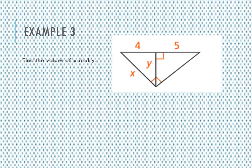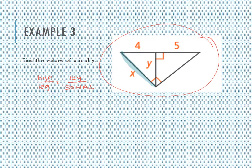This says find the values of X and Y. So if X is here, what part of that triangle is that? Is it the hypotenuse, is it a leg, or is it an altitude of the big triangle? It's a leg, right? So I'm going to use hypotenuse over leg equals leg over segment of hypotenuse adjacent to the leg. What's the hypotenuse of the big triangle? 9. How do I know that? I just added 5 and 4. You have to add the side opposite the right angle, right? I gave it to you in parts, but the whole hypotenuse will be 9.